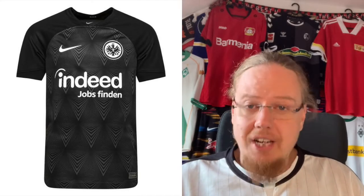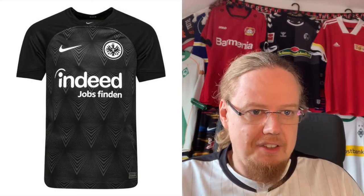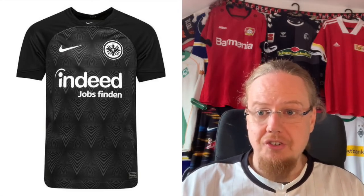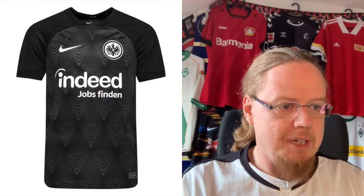Again, the red is missing here. I do like the pattern in there, although it's not very Frankfurt, it's just the template, I think. And yes, we are very used to black Frankfurt jerseys, but a little bit is missing for me here. So I almost want to go the same 5-star way that I have been going before.